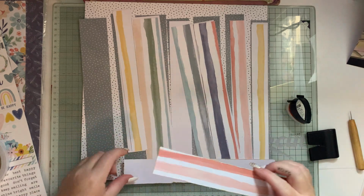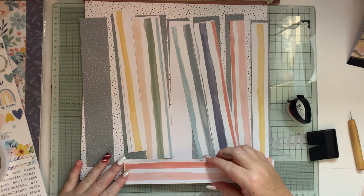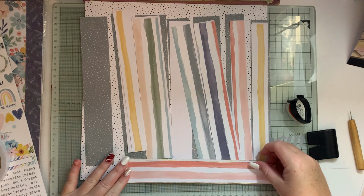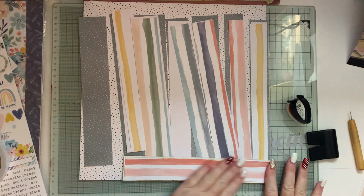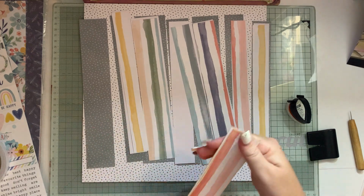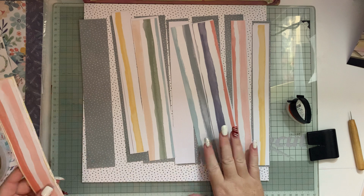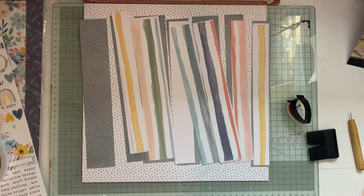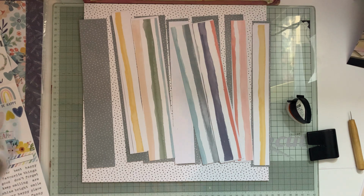So I like to double tape my papers, or double adhere, I should say. So I use double-sided tape and glue. I live in central Queensland, which means that it is sometimes difficult to get things to stick correctly.